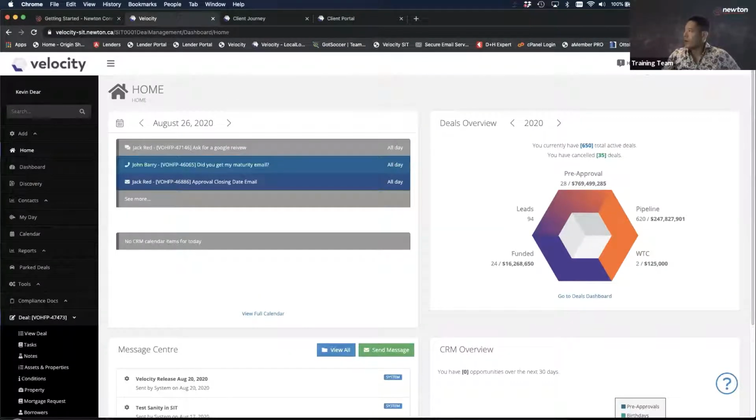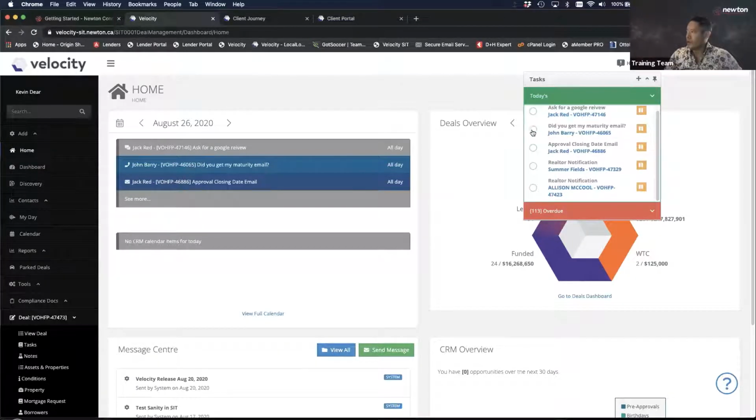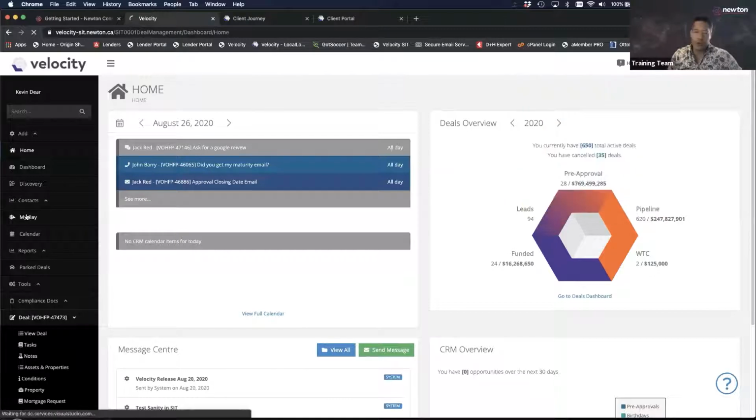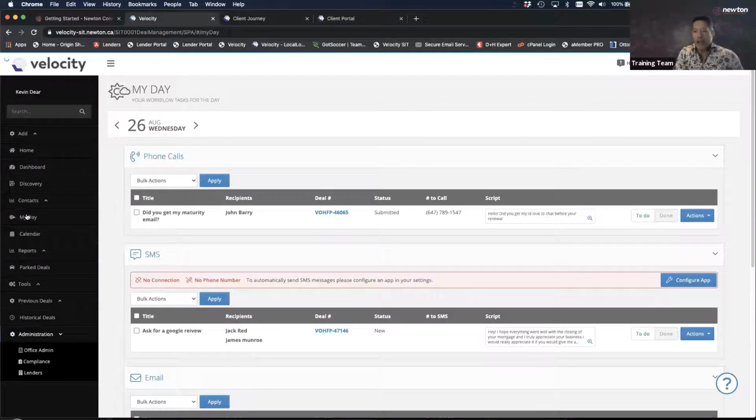Across the top here, we have a task list. So this little check mark relates to everything that you see on your calendar here, and it shows you all the tasks that you have to do. And I could just mark them as complete through here, or I can actually see what's overdue. But this also relates to what we call My Day. And My Day is basically one single point where you can action all the tasks that you have to do in a given day. So you'll see that they're broken down into phone calls or SMS or email.